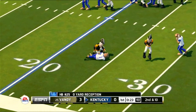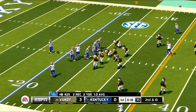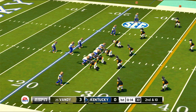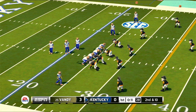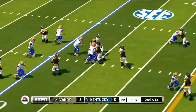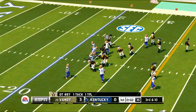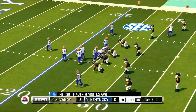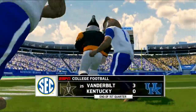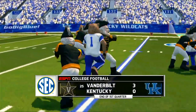Fires it out, and he's tackled at about the 25-yard line. The middle, and he meets the defense. No gain on the way. That brings us third and 10. A tight, low-scoring game in that first 15 minutes. Let's see if things open up in the second quarter. Vanderbilt's got a three-point lead.